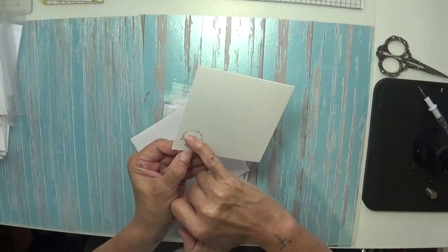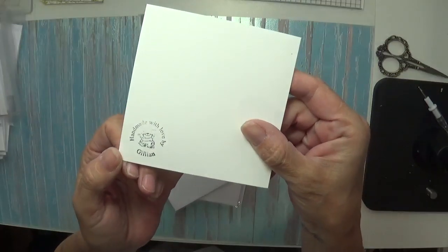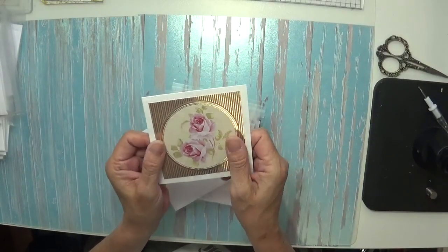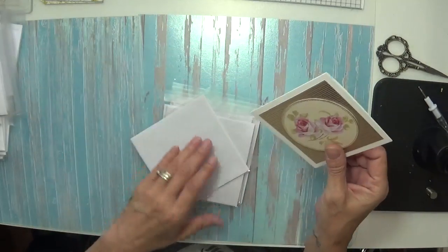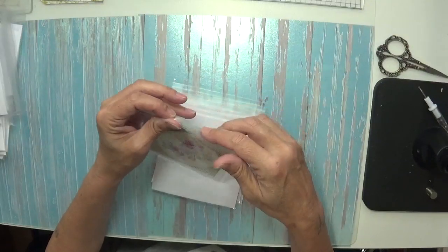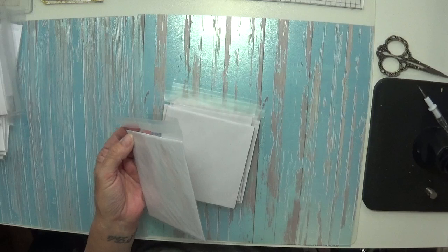Oh, look at this, Handmade with Love by Gillian. And look at the little teddy bear, isn't that cute? I love it. Oh, beautiful. Oh my God, these are beautiful. Oh my Lord, they're beautiful, my darling. Love the little bags you've got them in as well. Absolutely stunning.